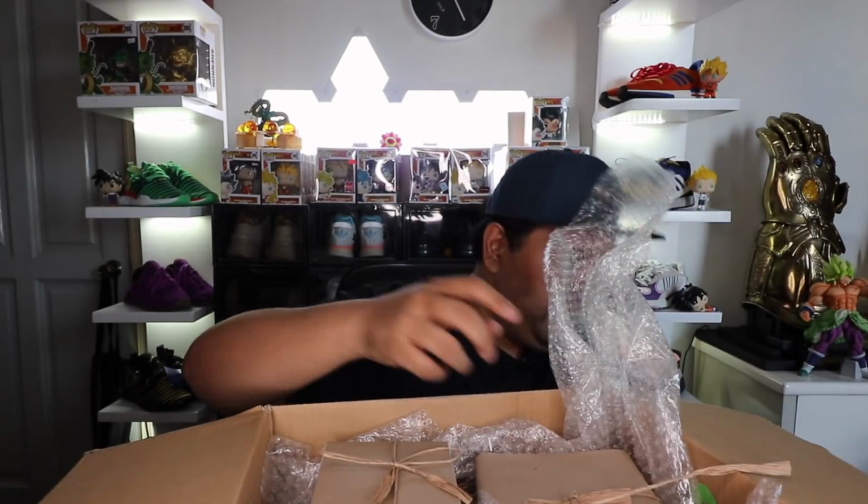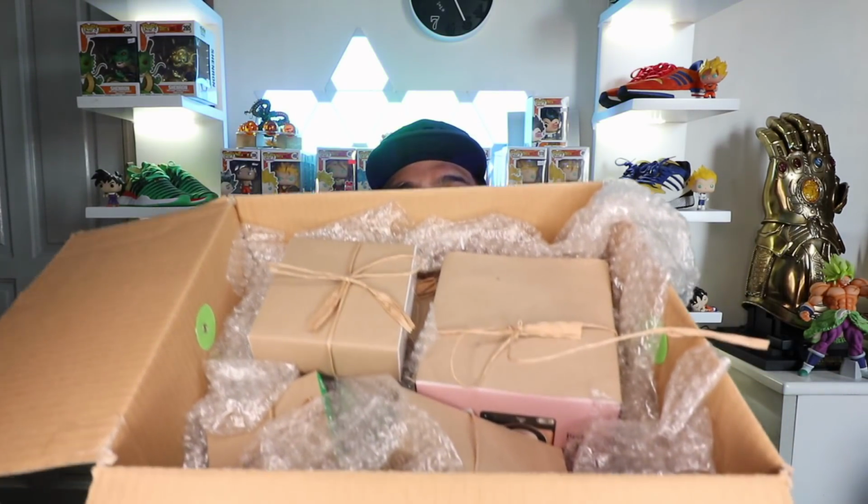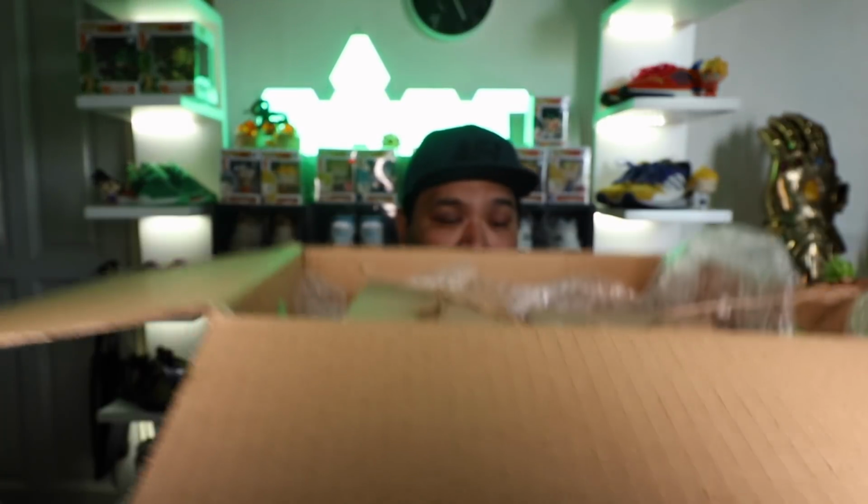First up, we have a lot of bubble wrap, and I mean a lot. So much bubble wrap. Overwhelming bubble wrap. So what's inside the box? So this is what it looks like inside. So you have a lot of packages inside that you can also unbox one by one. So it is a great experience all throughout. So it's not just unboxing the box, it's unboxing what's inside the box, all the different stuff that you guys have here. So let's go through the items one by one.